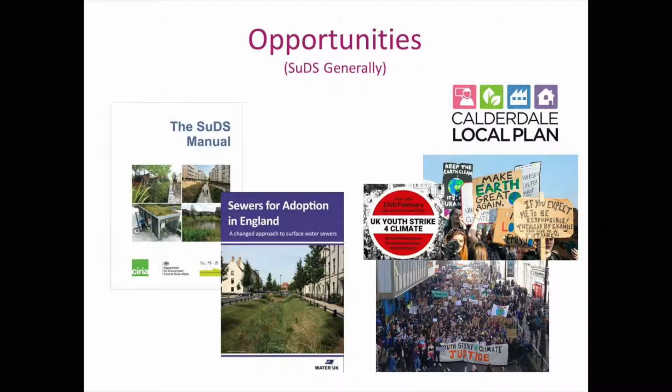We've also got on the immediate horizon Sewers for Adoption. So it's Sewers for Adoption 8, and what's happened there is that the water authorities have come together, recognised that the lack of any process of adoption in England is a major problem, and it's going to become a major problem going forward for them as well as for the communities they serve. So they have created Sewers for Adoption 8, which enables them, or will enable them, to adopt open watercourses conveying water in the way that SuDS systems do. So that actually opens up a great possibility in terms of SuDS design being more widely adopted.